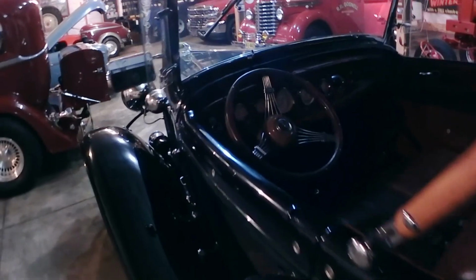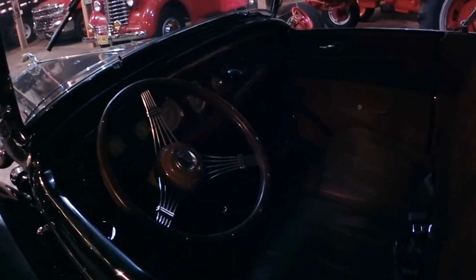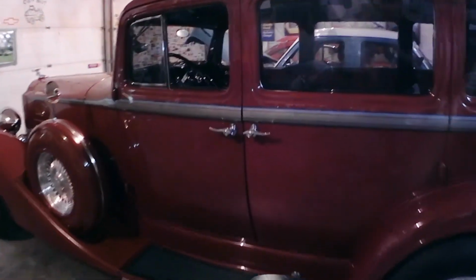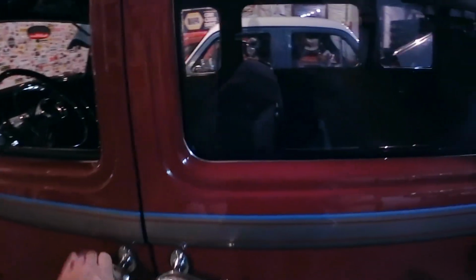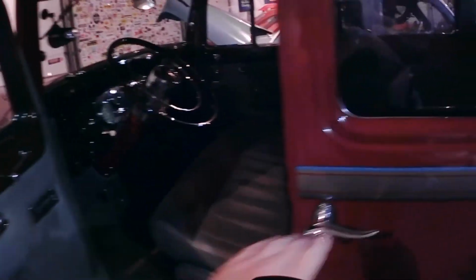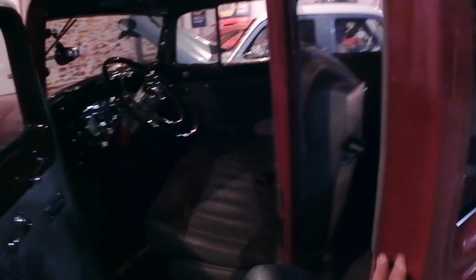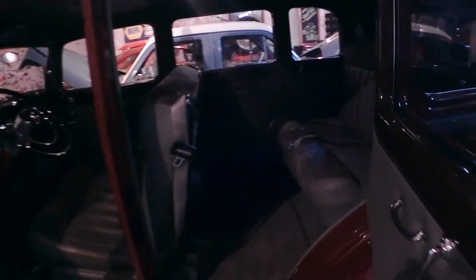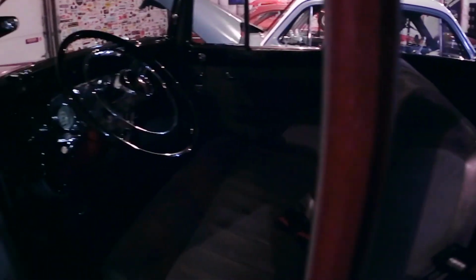I need to go back over to that Packard so you guys can get a look inside of it. Look at that. Look at the size of that seat. My goodness. I know it's dark. I'm sorry.